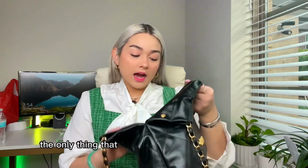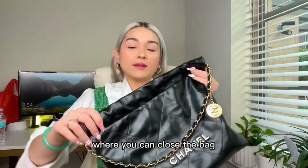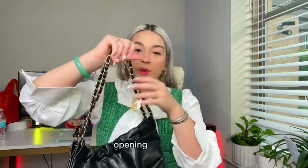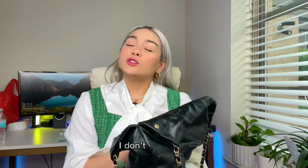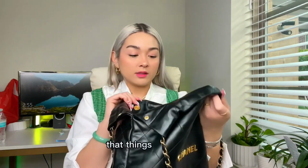The only thing that bothers me sometimes is these little buttons where you can close the bag. But when I put so much stuff in here, the bag is always opening on its own, so technically these buttons don't really do much, to be honest. And as you can see, it's a very sloppy bag, which again, I don't mind, but because it is so sloppy, a lot of my things tend to fall out. Again, it's not a big problem. It's just whenever I'm in my car or something that things will fall out.